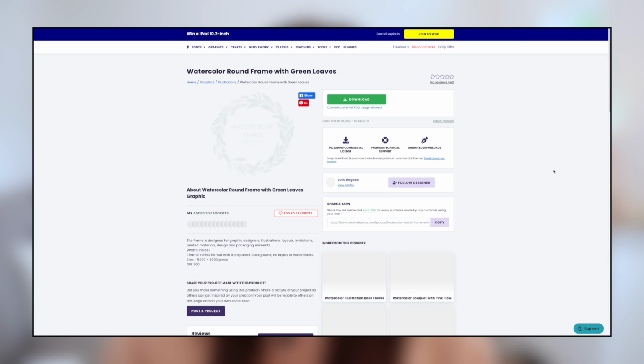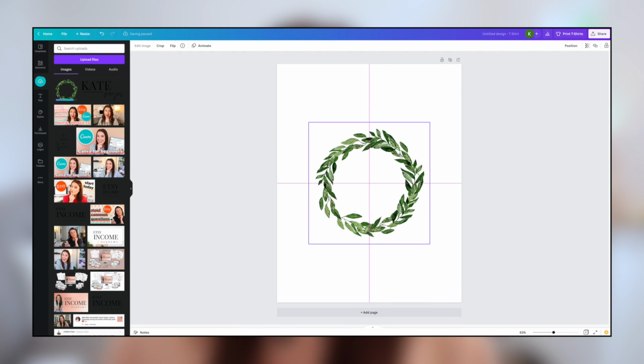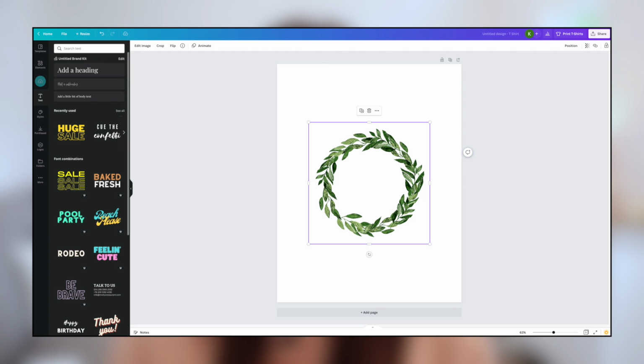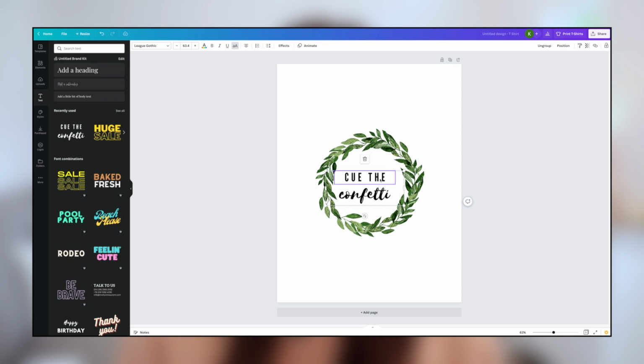Websites like Creative Market and Creative Fabrica are amazing. Those are my top two favorites. You can also get those kinds of things on Etsy as well, but I recommend this for beginners because again, you're not having to start from scratch. You can purchase specific graphics or elements or fonts that you want to use on these websites and then bring them over to Canva and actually create your design on Canva.